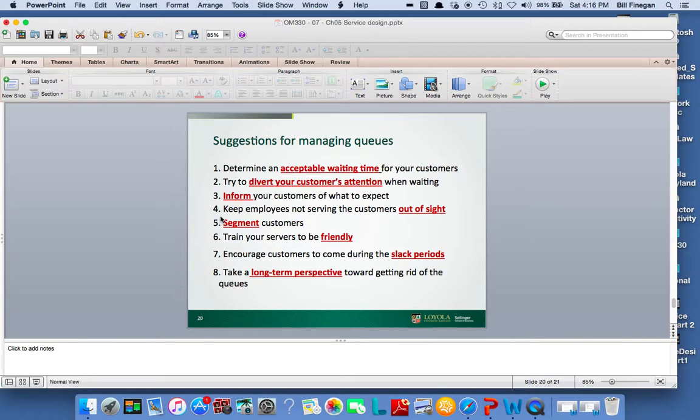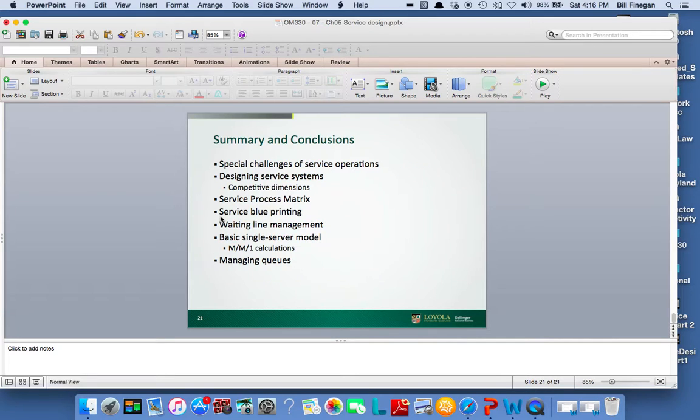Train your team to be friendly. Make sure to try to encourage customers to come in downtimes. Let people know, hey, why don't you come back in a half hour? There'll be nobody here. Or the best time to fly is X. And look at all of this from a long-term perspective.